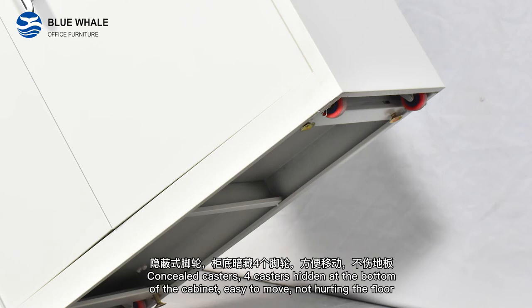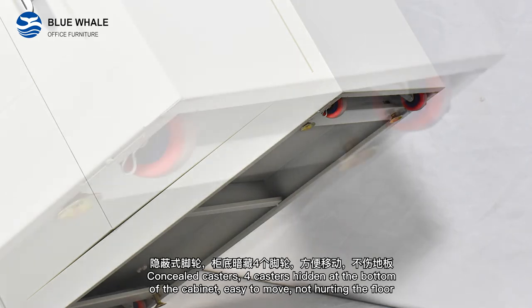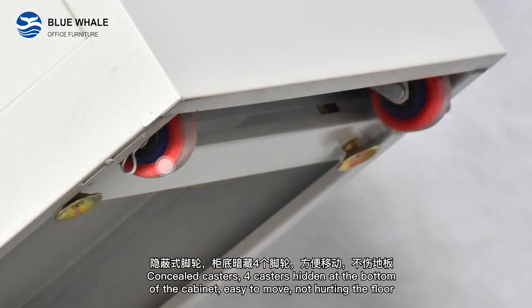Casters. 4 casters hidden at the bottom of the cabinet. Easy to move, not hurting the floor.